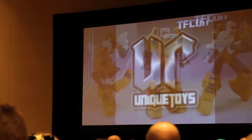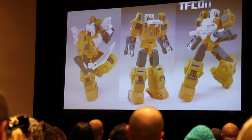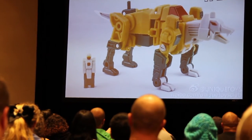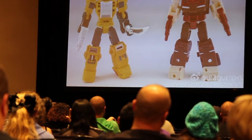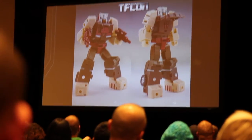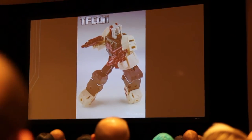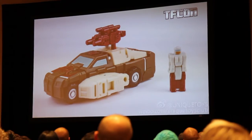Unique Toys is doing minifigures as well. They're doing the Palm series, which are basically just, I never played it, I don't know anything about it. Recently, Tom and Jerry, they're amazing names. But they're very basic Headmasters, but they transform. They give you that feeling. And all the weapons are kind of storable in different modes. It was a well-done little figure.